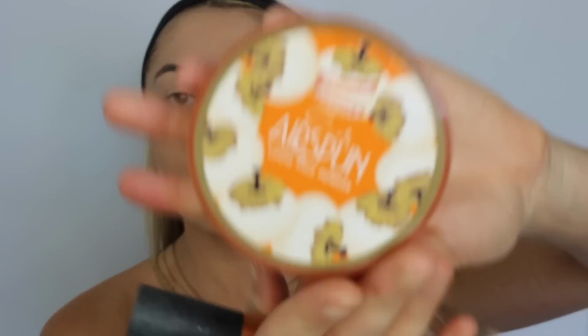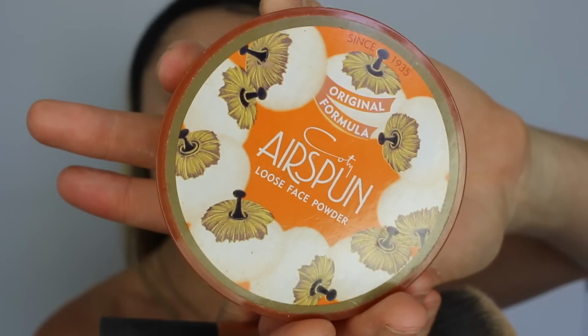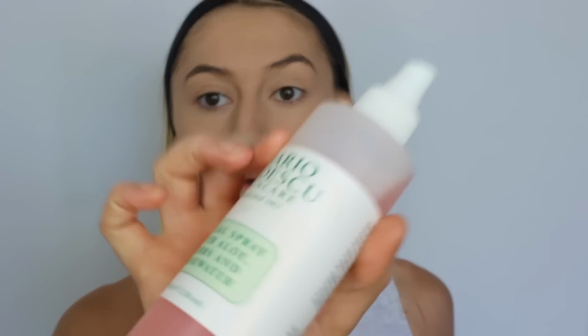Like that. And this is the powder. I literally am just running out. I need to get more. Once the powder's all on, I take the Badescu Rose Water Spray and just spray that all over my face to set the powder. Oh, this stuff feels so good.